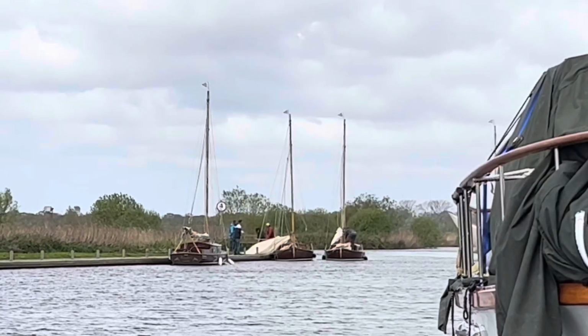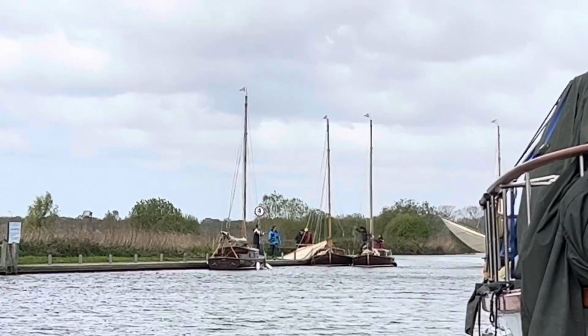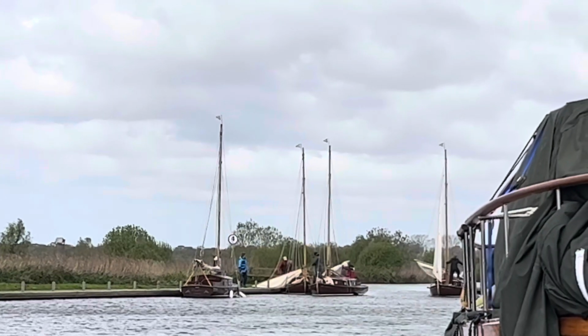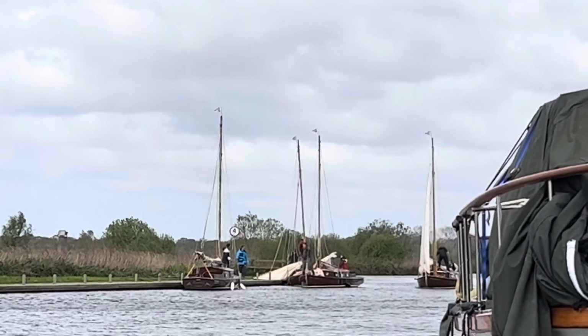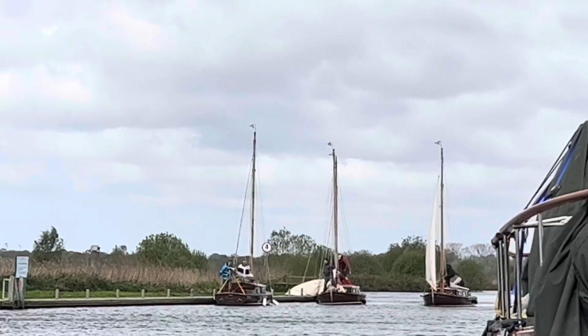One after the other, these fabulous Hunter's Yard yachts kept arriving to take down the mast so they could all go under the bridge, presumably back to Hunter's Yard. But it was a great spot here for me to film.